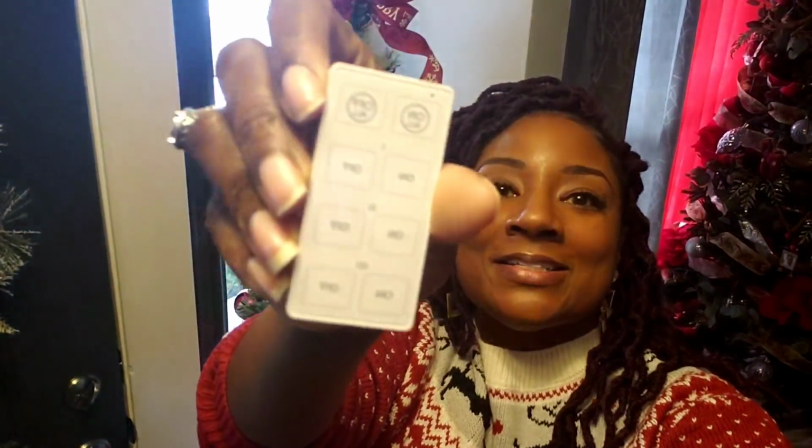And guys, this right here, this little handy dandy, you guys can see it. I don't know if you can see that. It is my remote control that I'm gonna also show you guys in the video. But I love this thing because it controls all of my Christmas trees and it is amazing.